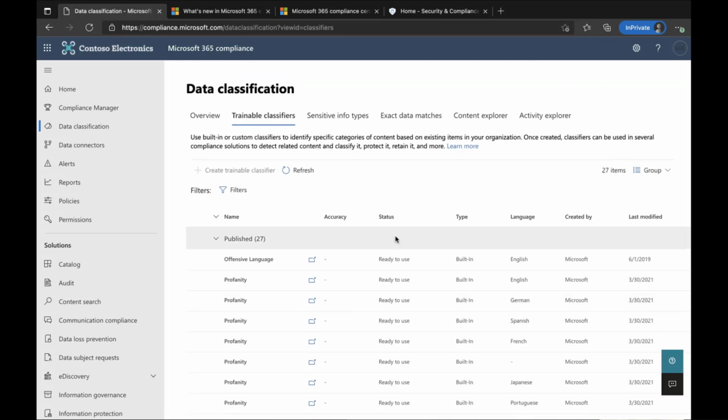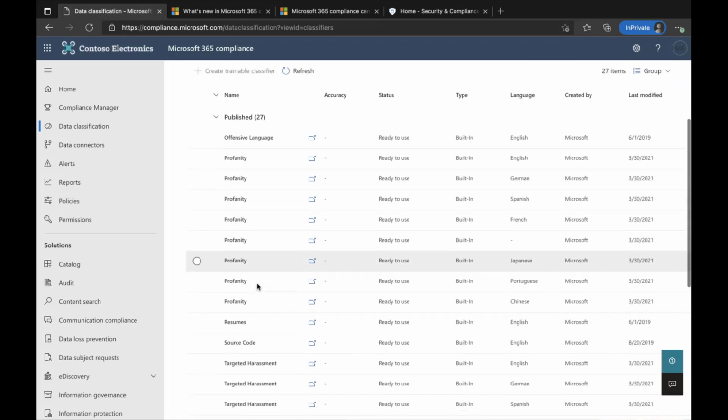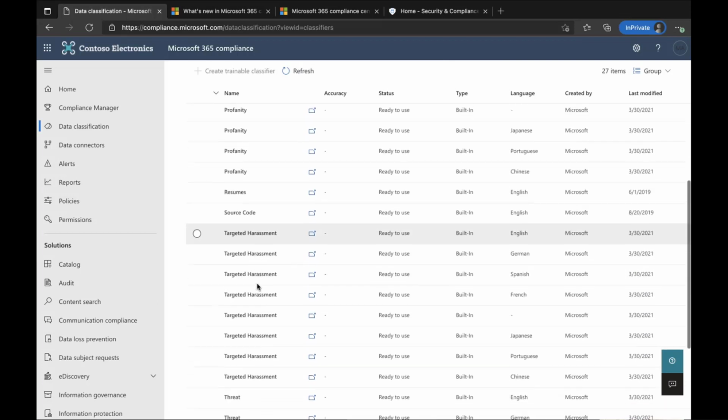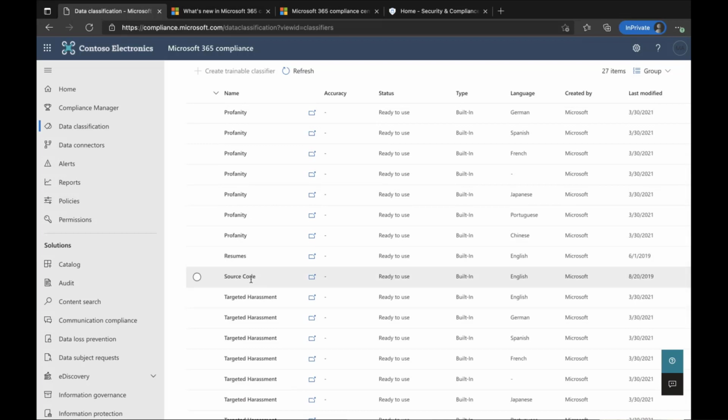What classifiers do, though, is that built-in or custom classifiers can be used to identify specific categories of content which are based on existing items in your organization. Once created, the classifiers can be used in several compliance solutions to detect related content, classify it and protect it, and more. So we can look for things like offensive language, profanity, source code, targeted harassment, threats, that sort of thing. And there are lots of these built in.